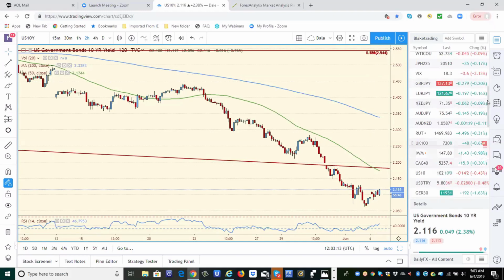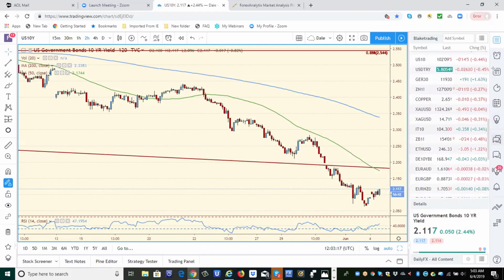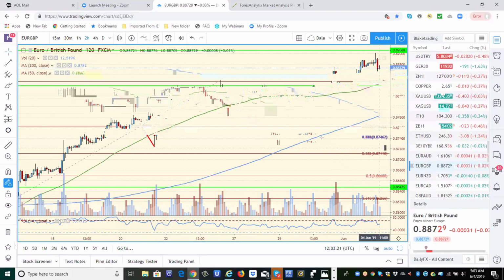Something else I wanted to cover, I'm underwater on, but I'm going to stick with it through Draghi, is euro pound. It made a new high last night when I was sleeping, got up to 89. So I'm short from 60 and 78. And now it's not as bad. I'm glad I was sleeping up here.